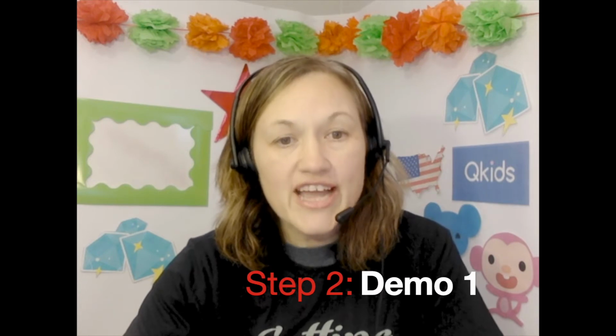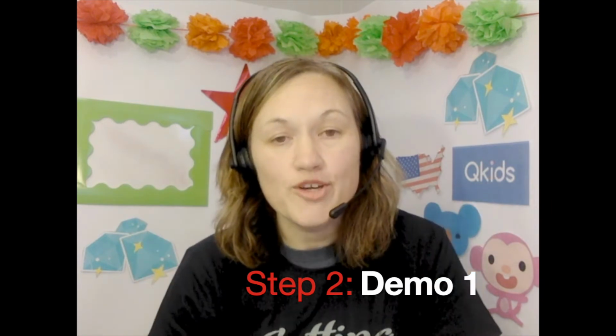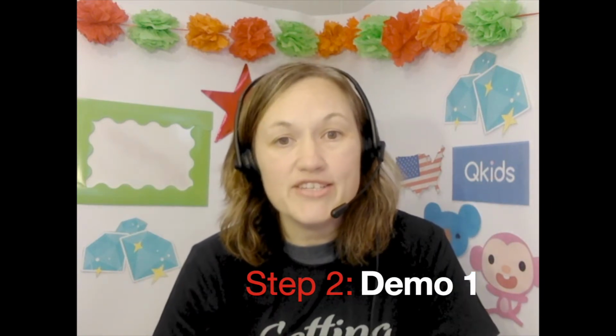So demo number 1, you're going to actually just get to go in and meet with one of the Chinese representatives for Qkids, and you'll be in the platform. By then you will already have practiced all the different buttons, how to mute the sound, how to make the sound lower, how to make it louder, and how to put students on the stage. You will learn what that means. You'll just get to learn before you even do this demo how to use those buttons.